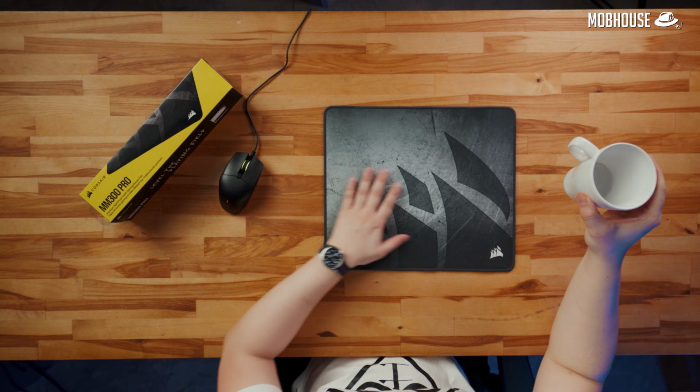We also have the MM300 mousepad, and here's the extended version at 139 ringgit or $29.99 for those who like a nice large mousepad like me.